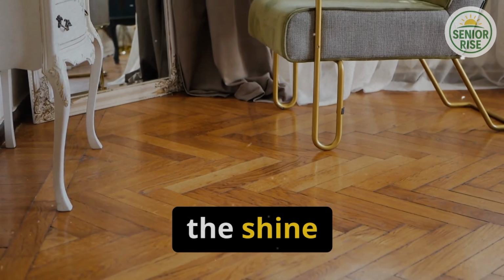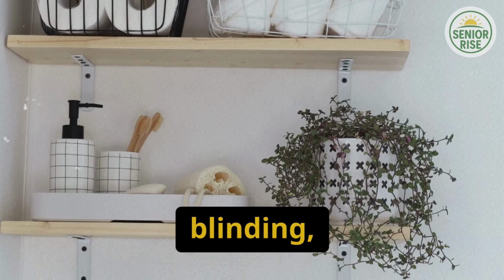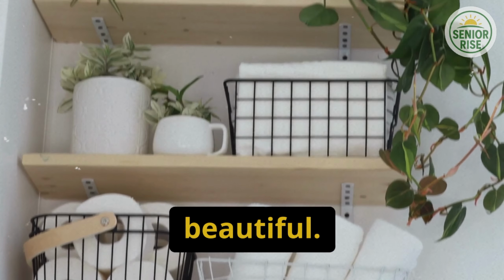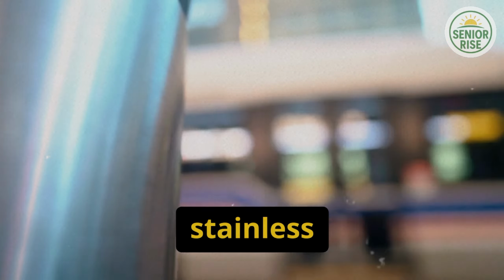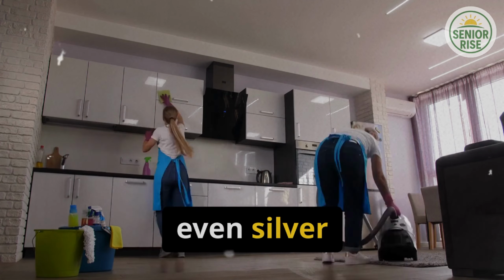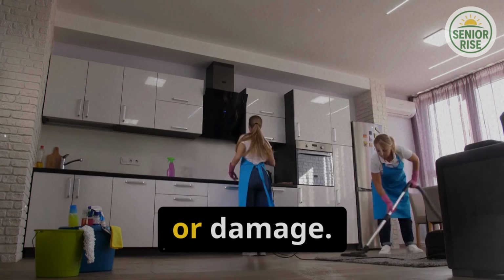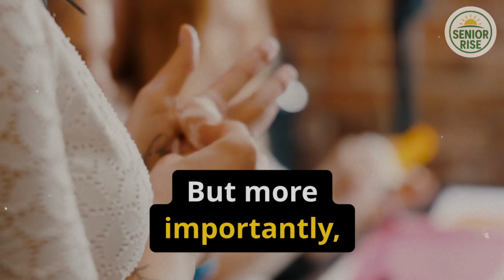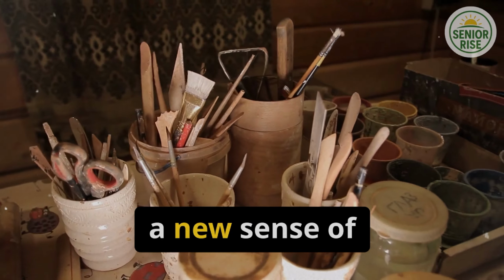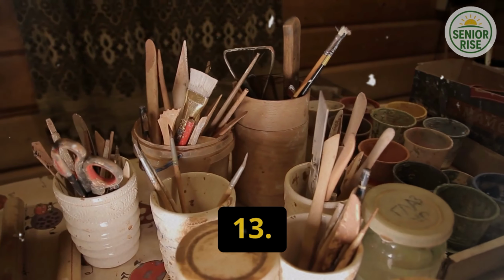You'll see the shine return, not blinding, but soft, elegant, and quietly beautiful. This method works on stainless steel, aluminum, copper, even silver, without corrosion or damage. But more importantly, it invites you to look at your well-used kitchen items with a new sense of appreciation.